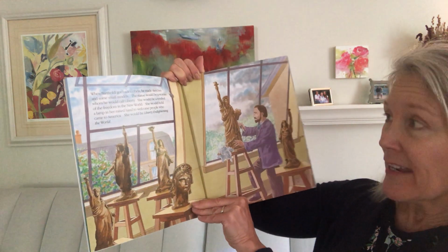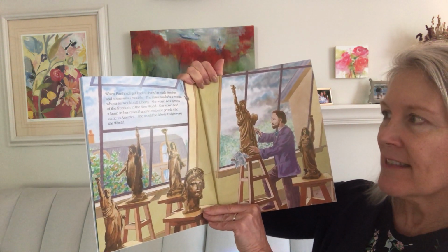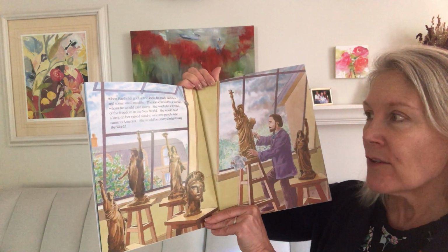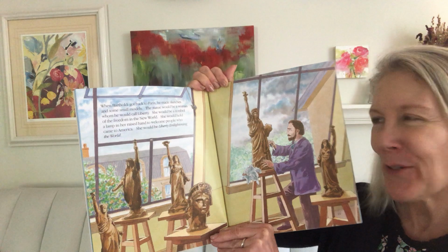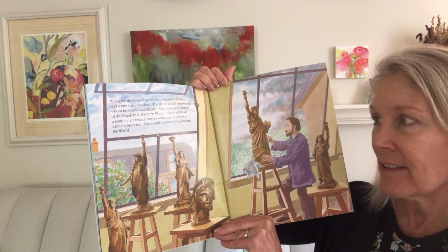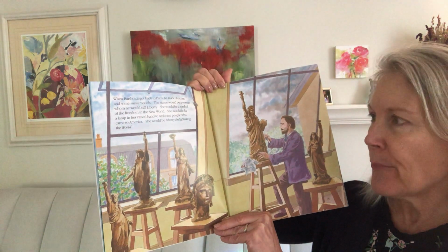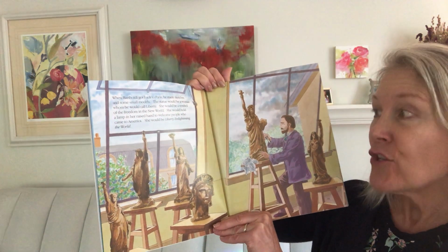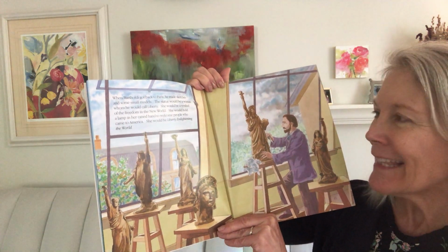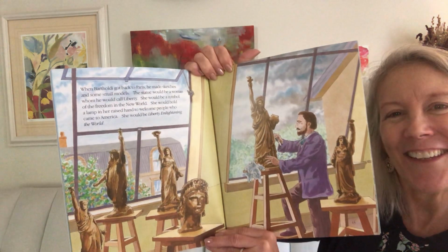When Bartholdi got back to Paris, he made sketches and some small models. The statue would be a woman whom he would call Liberty. She would be a symbol of the freedom in the new world. She would hold a lamp in her raised hand to welcome people who came to America. She would be Liberty enlightening the world.